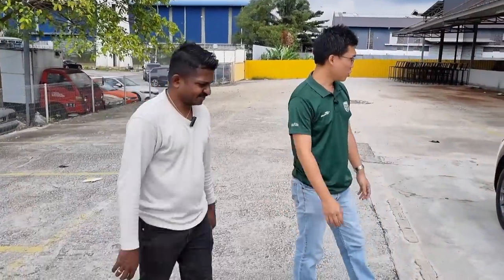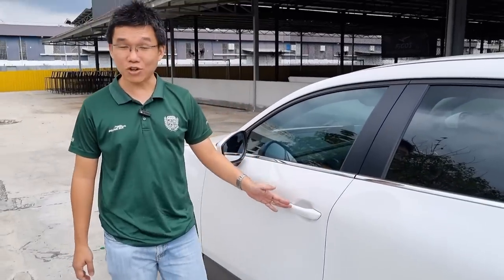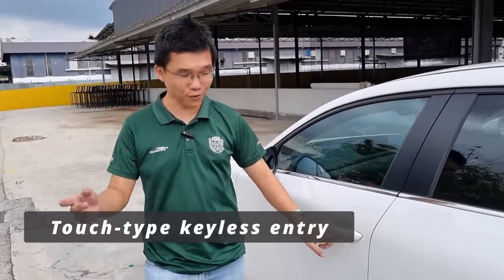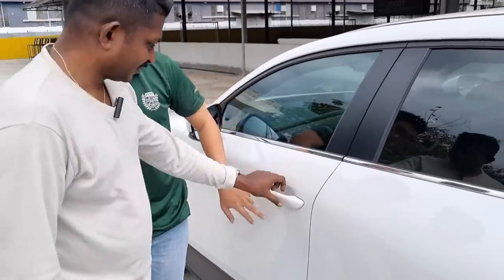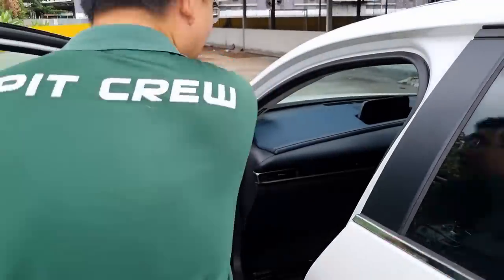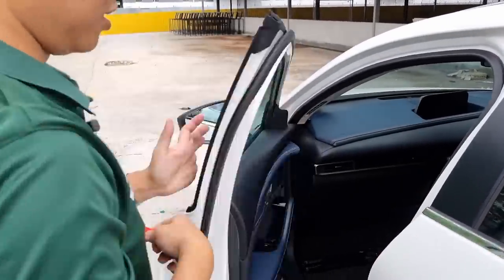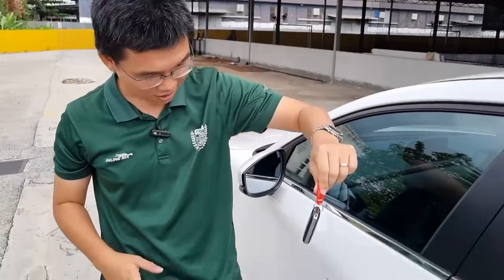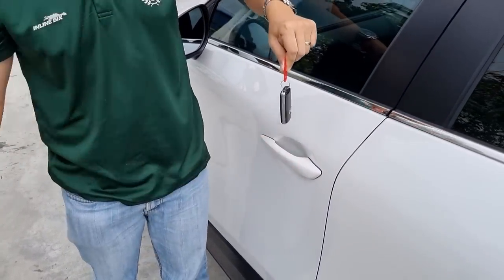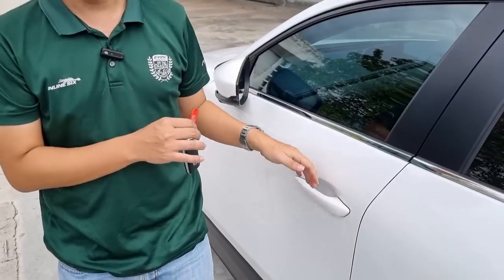If you come from the side here, you would see that there's keyless entry, and it is touch type keyless entry. It's not a button. In the CX-5, it's a button, but it's touch type. Now the key, please. Wait, the key is inside the car. Okay, let's try. So here's the key. Press lock to lock, and if you hold it like this, the car will be confused.